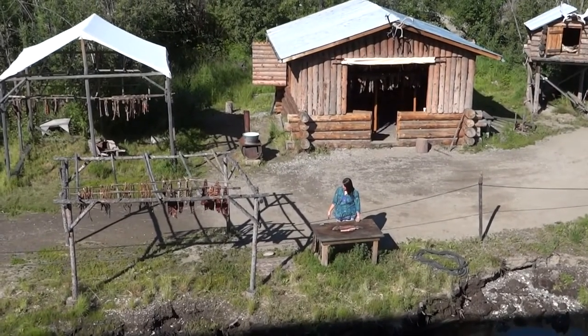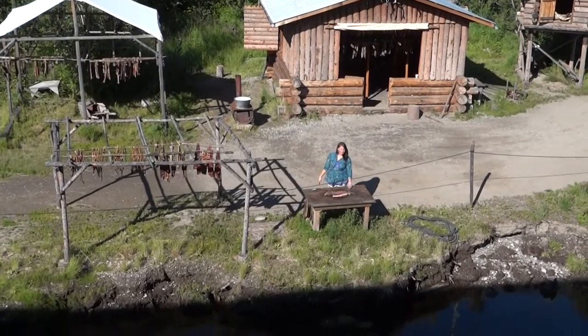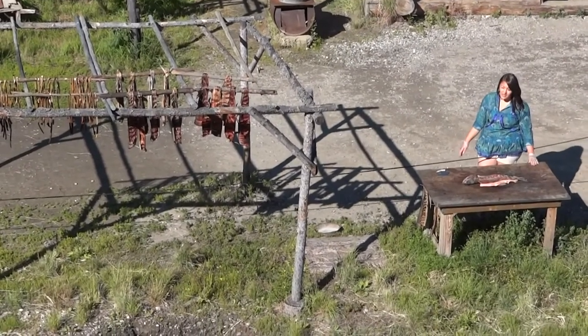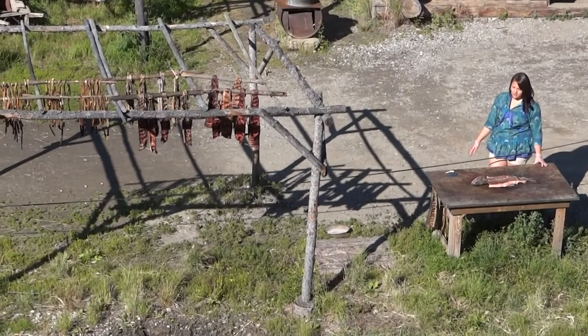But tell us about the chum salmon down there, Hannah. We get two runs of chum every year, of course. And what do you use it for? Tell us about that. Well, we do get five species of salmon in Alaska. Of them, chum is the least quality, so it's fed to the dogs. Other salmon, like the king, sockeye, and silver, are kept for people.